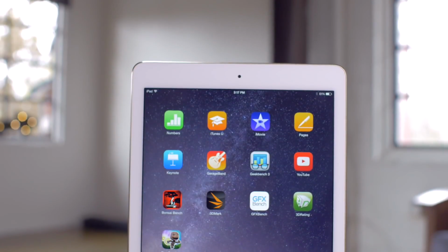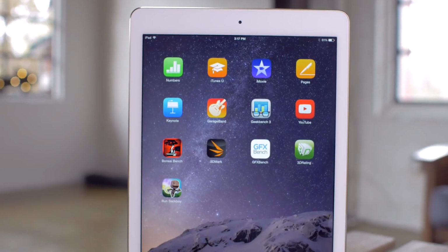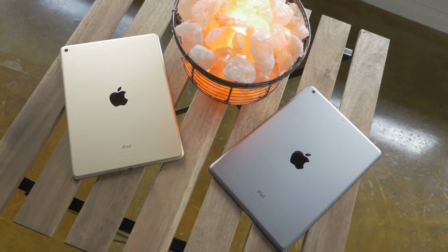Another year, another iPad, and suddenly your seemingly new-ish iPad Air doesn't seem so new anymore. So let's go ahead and find out what exactly Apple's new iPad Air 2 offers over its predecessor.